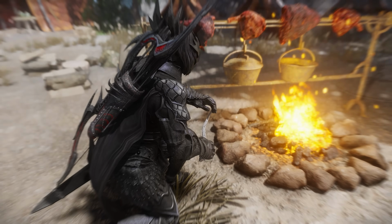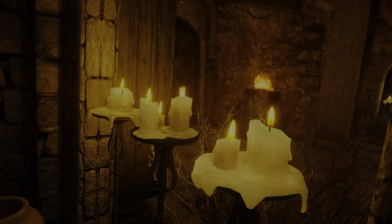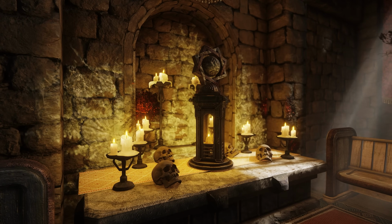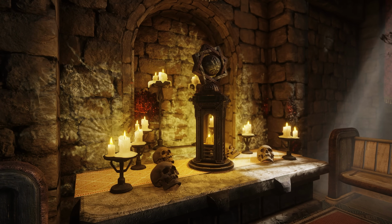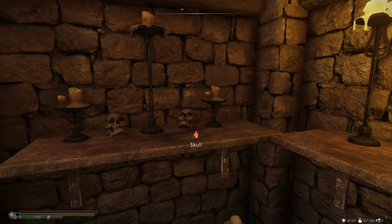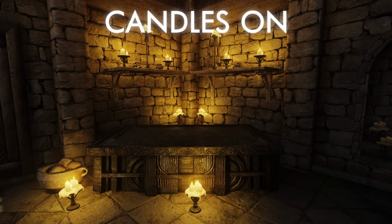Your character will even show the food you're currently cooking, so I find that extra immersive. Lastly, Dynamic Candles: Blow Them Out and Light Again is another mod that I think deserves to be in today's spotlight. You basically are allowed to light candles or completely blow them off, and with its recent update, blowing candles out or lighting candles is even more seamless.